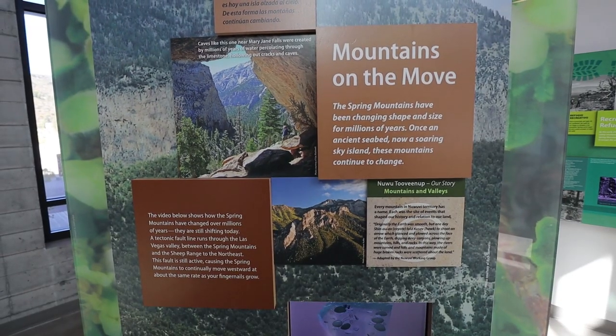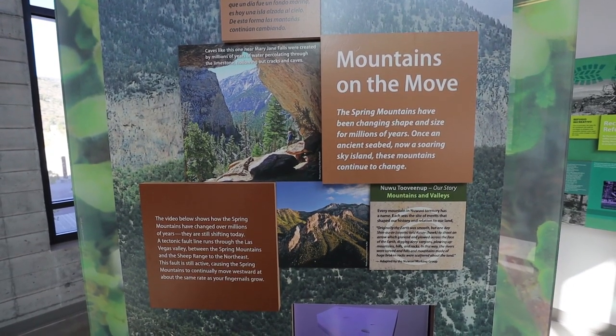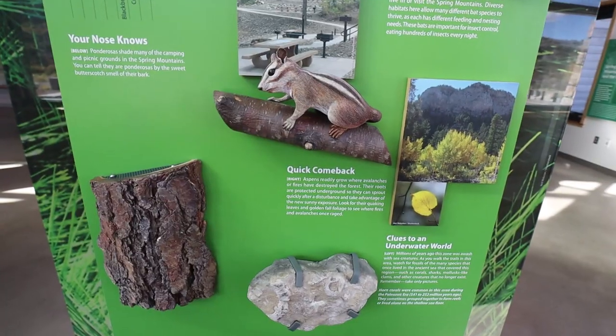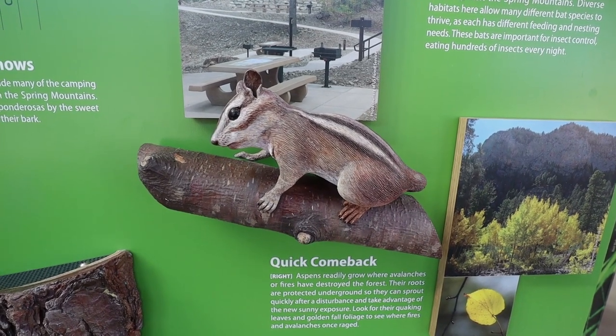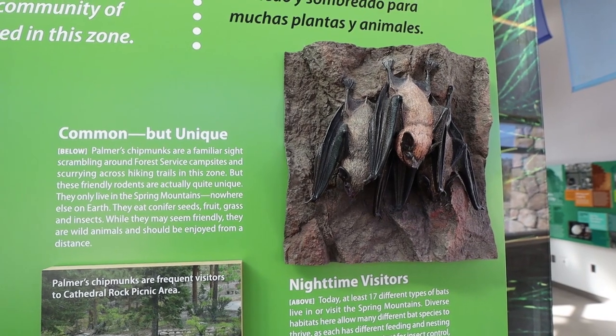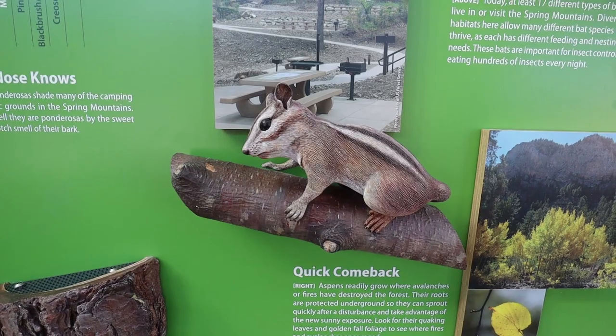It's kind of fascinating, the fact that the Spring Mountains over millions of years have been changing. Pretty much all mountains around the world. It's fascinating. And one of my favorite things to see out here are chipmunks. They're just so cute, the way they scurry around. Bats are pretty cool too. But chipmunks, they're one of my favorite little critters.